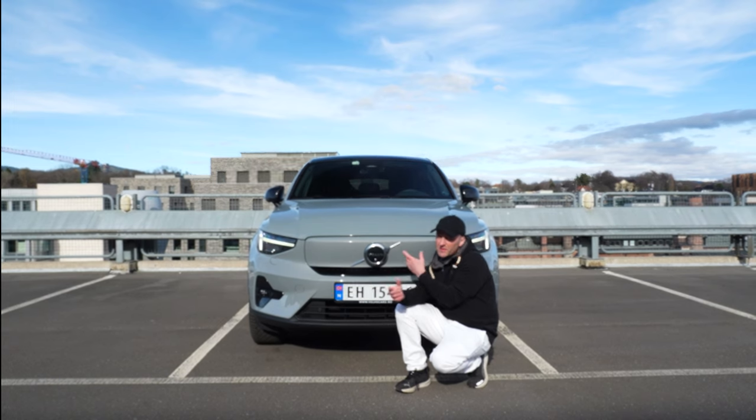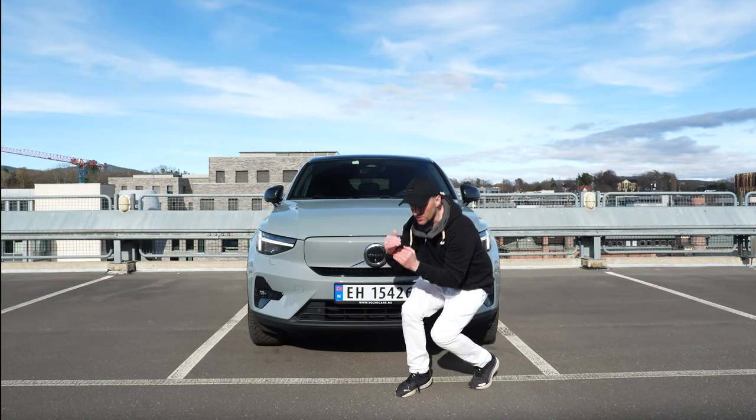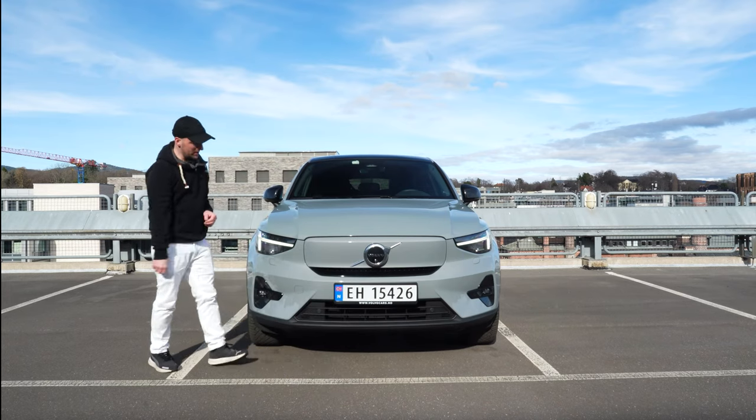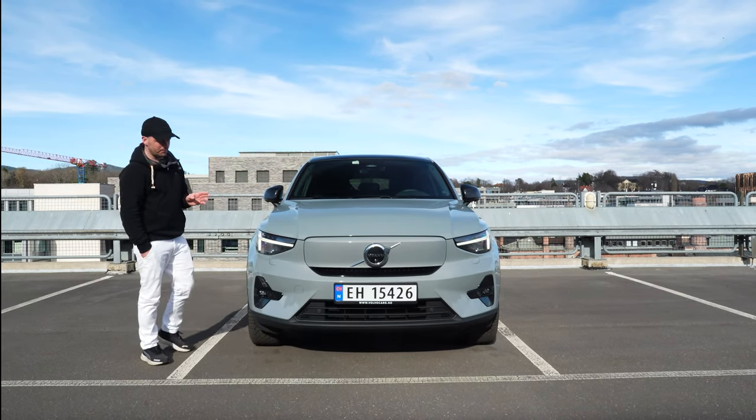So we probably just have to accept this infotainment, but when you compare it against the EX30, this feels just slightly dated. And this is just the center screen I'm talking about. The menu, the visual layers, how it looks, the visual impression and how you navigate in the screen. So that is something I don't like.